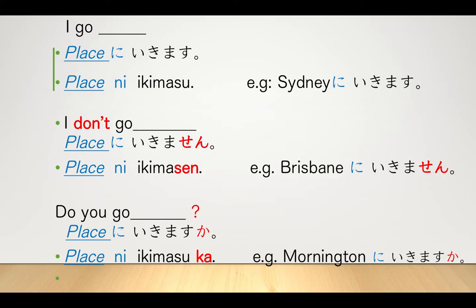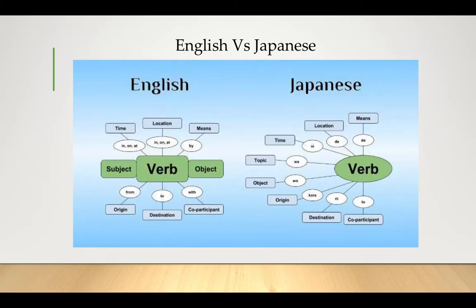And finally, we also looked at the particle ka, which acts as a question mark in Japanese sentences. So if I want to ask a question, are you going or do you go, we'll say place ni ikimasu ka? For example, Mornington ni ikimasu ka? Tokyo ni ikimasu ka?